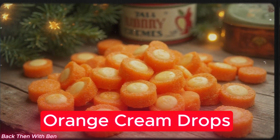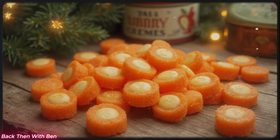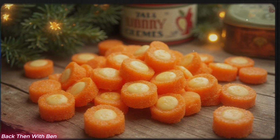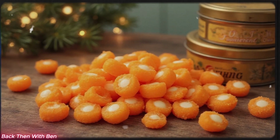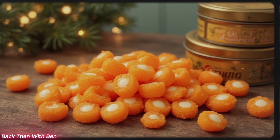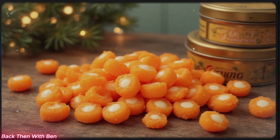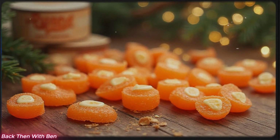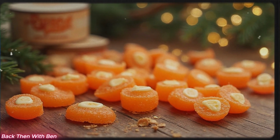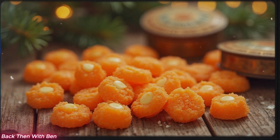7. Orange cream drops. Orange cream drops were bright, citrusy treats with a creamy interior that melted in your mouth. Popular from the 1930s through the 1960s, their tangy flavor balanced the rich sweetness of other Christmas candies. Their oval shapes and bright orange hue made them visually festive as well. As artificial flavorings and modern shelf life requirements changed candy production, these soft cream candies slowly vanished. Today, they're remembered fondly by those who had them on family trays or holiday candy bowls.